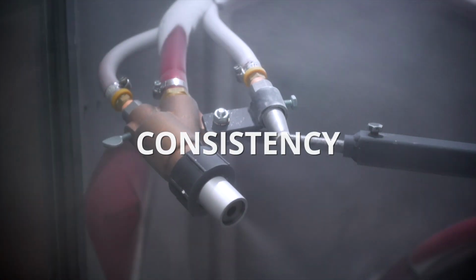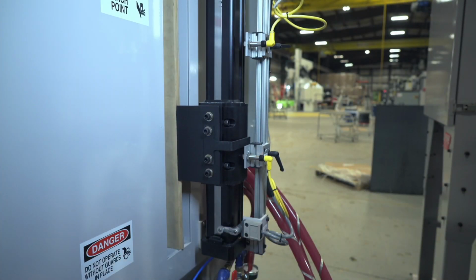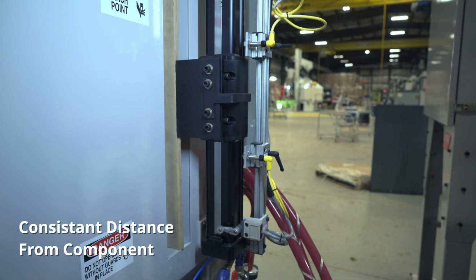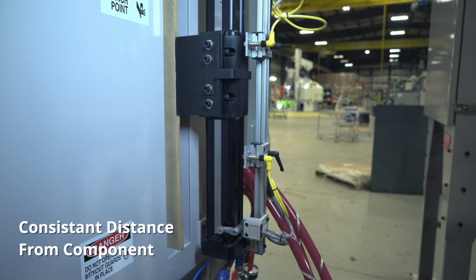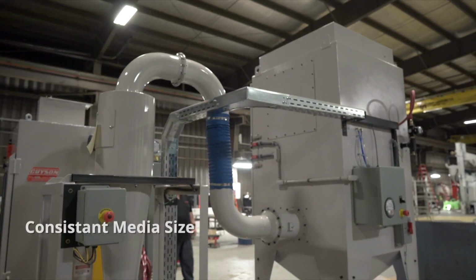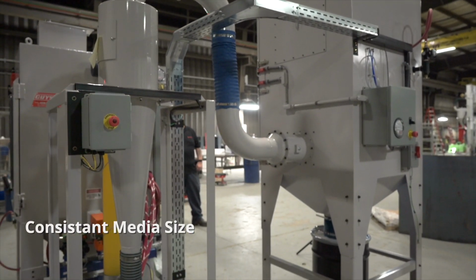Consistency of automated blasting. The abrasive blast gun's automation speed is powered by an exterior motor connected directly to a vertical track located on the back of the blast cabinet, controlling the media size for consistency.